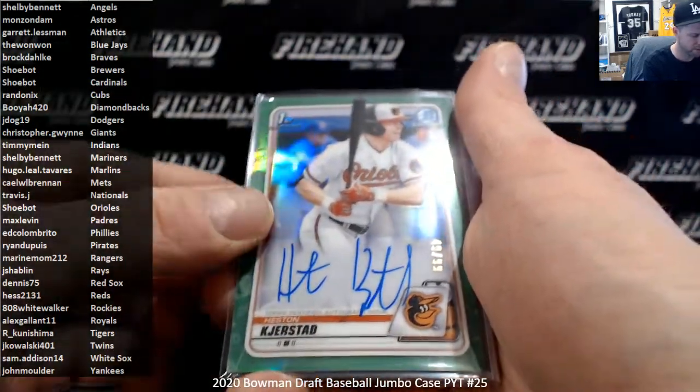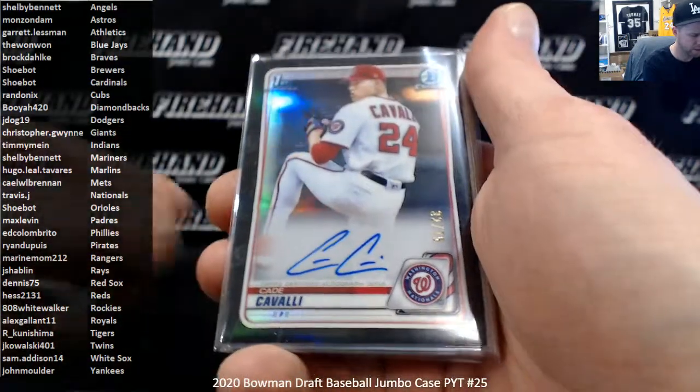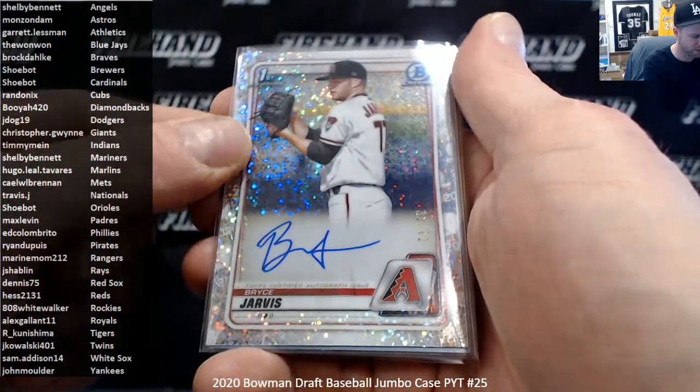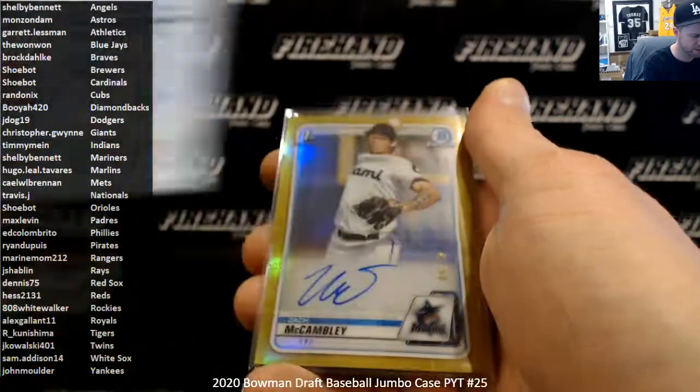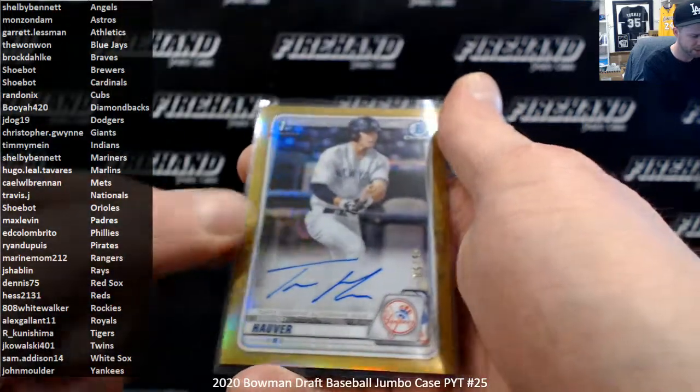All by himself in green refractor form, Heston Yerstad to 99. Black to 75, Cade Cavalli. Sparkle to 71, Bryce Jarvis. Gold, class of 2020 to 50, CJ Van Eyck. Then two base gold autos, Zach McCambly and Trevor Hauver.